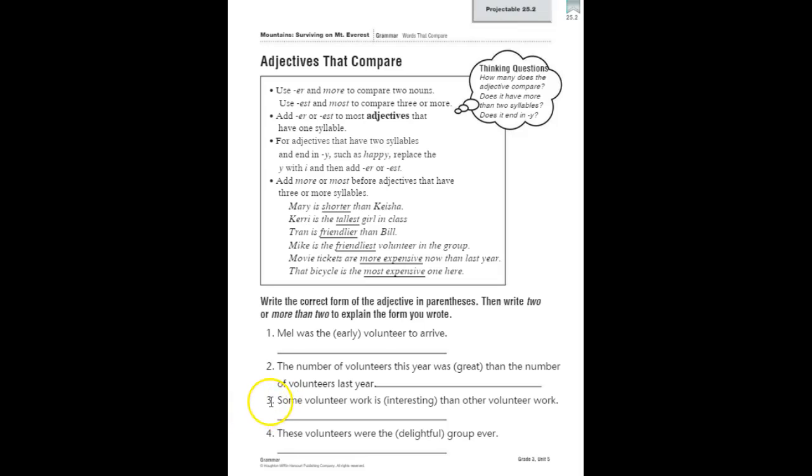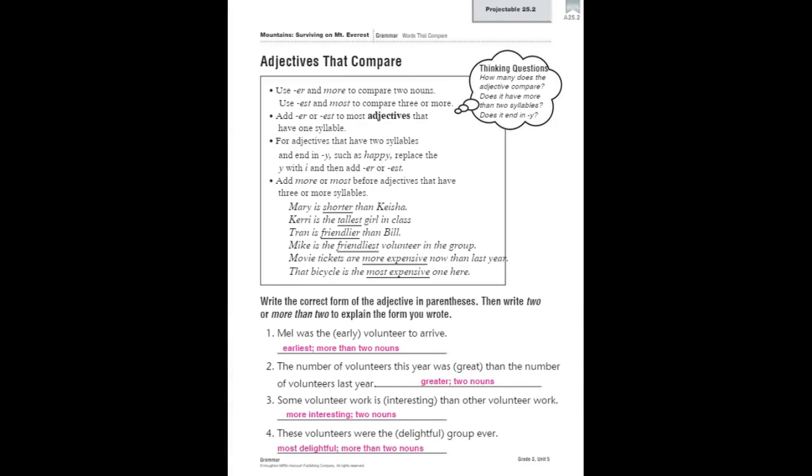You can pause the video and talk about 3 and 4 and decide which form of the adjective in parentheses is correct, and then I will slide it to the projectable that has the correct answers. All right, did you get them? Some volunteer work is more interesting than other volunteer work. This is again two nouns. More interesting is the way that we are going to compare this one. And then these volunteers were the most delightful group ever. It's comparing more than two nouns because there are more than two volunteers.